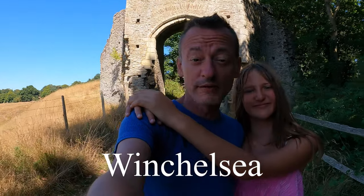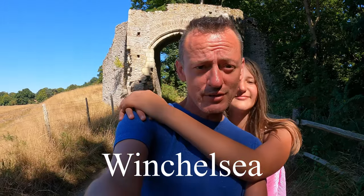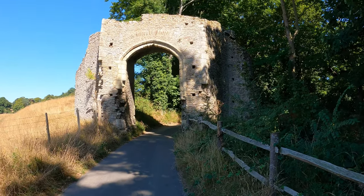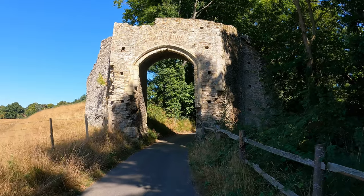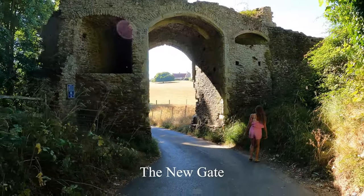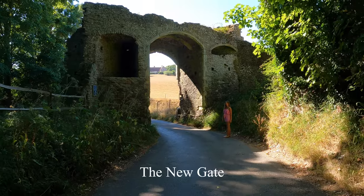Now, this is our first stop on that journey and we're at what's called the New Gates, and it stands just outside the actual village. It's quite an impressive gate. And it has a story attached to it too. And we're gonna have a quick read of what that actually says just over here.